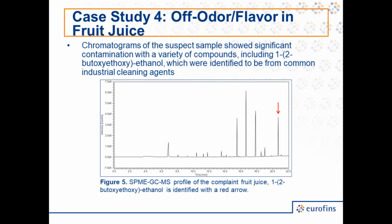I've marked one of them with an arrow on this chromatogram, or in this profile. And this was identified as 1,2-butoxyethoxy ethanol. As with the chocolate animal crackers, its exact structure isn't super important. But what is important to know is that it is found in some common industrial cleaning agents. So as with the chocolate animal crackers, this indicated that the products were being contaminated with cleaning agents. And so by improving the rinsing procedure, this issue could be avoided.